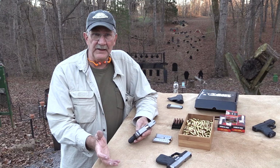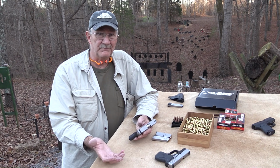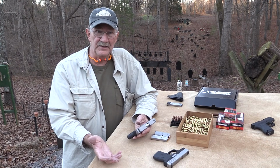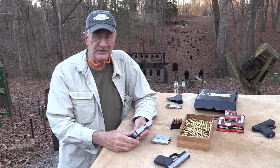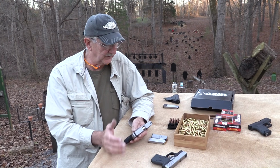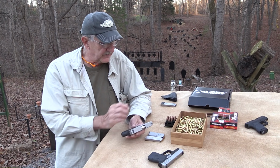Back in the day, cops used to carry the Model 10 .38 Special round nose bullets for decades and decades. But these days we have a lot of nice hollow point options, so we tend not to do that. But I still refer to it as range ammo, I guess. Got some hollow points there.